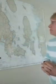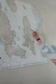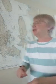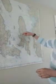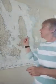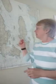First of all, what is an island? Can you tell me what an island is? Who knows what an island is? Come on. Chloe, how about you? That's right. An island is a piece of land that is surrounded by water. Cononicut Island is the 2nd largest island in the Narragansett Bay.